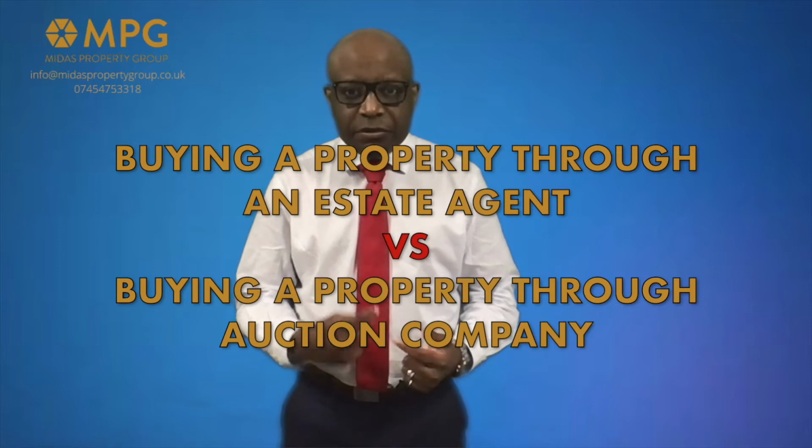Okay, the key differences between buying a property from an estate agent or an auction company is this. With an estate agent, the estate agent puts a property up for sale. Anyone can walk into that office, make an offer, that offer is accepted. Once that offer has been accepted, they would then ask you for your solicitor's number and email address. Hopefully they already have the solicitor number and email for the vendor. So they will introduce the two solicitors together, and then the conveyancing starts from then onwards.